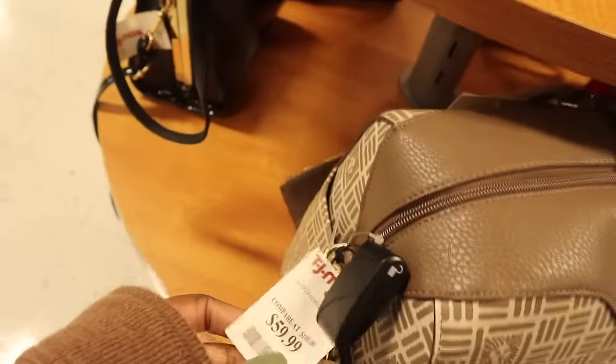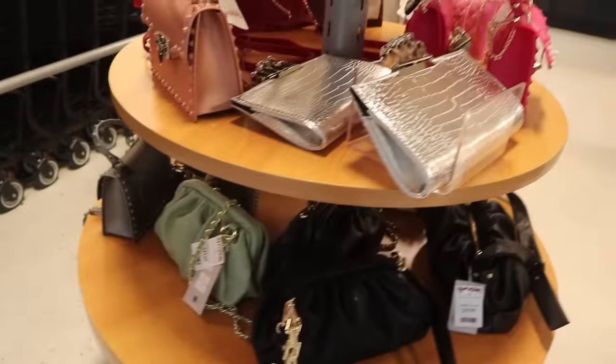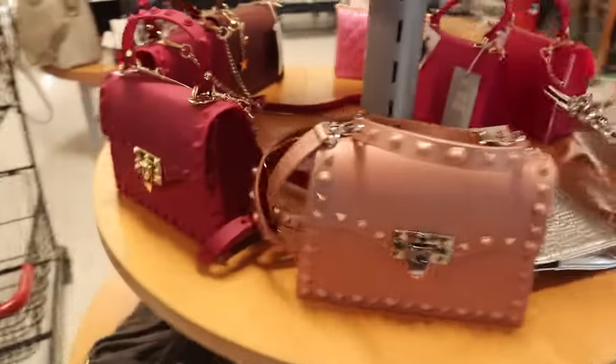Oh, this is fire. Wow. This is so cute. Look at the little fire bags they got. Yes, TJ Maxx. These are fire. Oh, this is so cute. What? We are in TJ Maxx. This had my full outfit look. I'll be pretty chill every time, but this had my little full outfit looks.